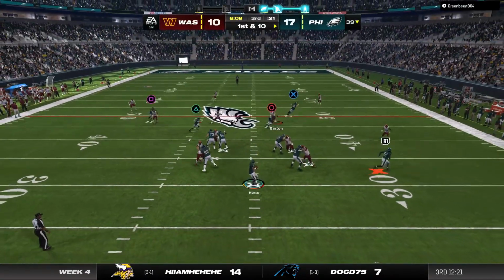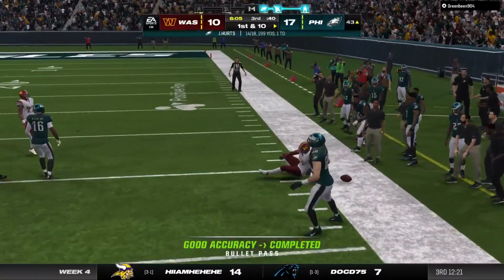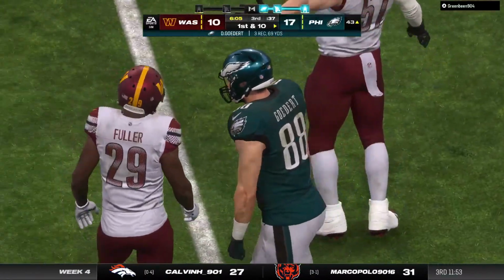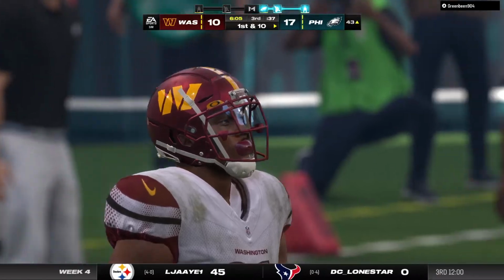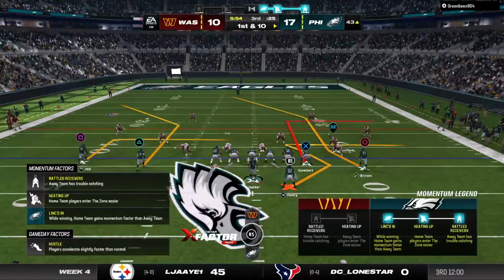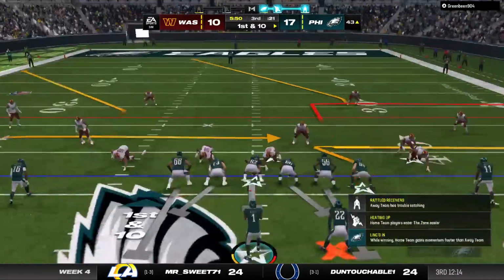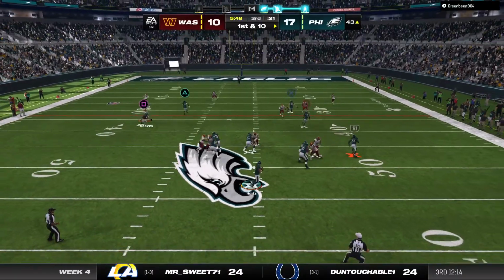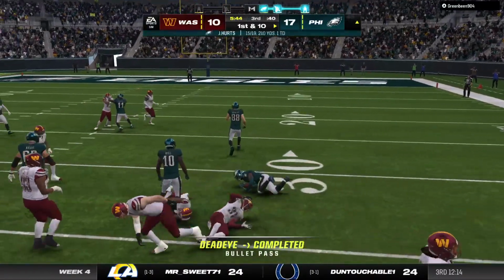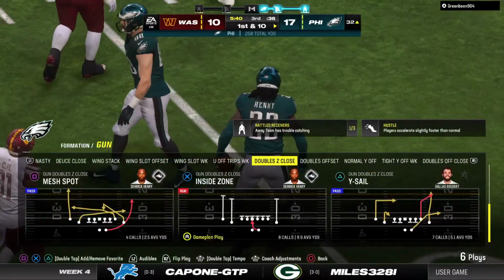On 1st and 10, it's Hurts. This one complete down the field to Goddard. And he gets us to the other side of midfield across the 45 before going out. 17 more yards on that one as they keep the drive rolling. In Washington territory now. Here's 1st and 10 at the 43. They'll look to throw. Running right through it. And he gets it down to the 32. 11 more on that one and another first down.